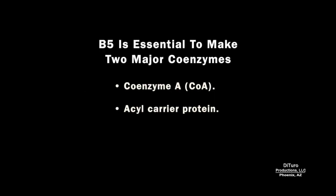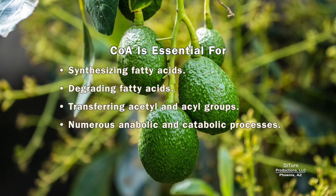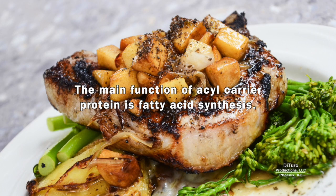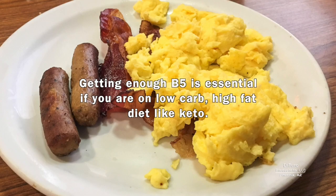You need enough B5 to make two major coenzymes, coenzyme A and acyl carrier protein. You need coenzyme A to synthesize and degrade fatty acids, transfer acetyl and acyl groups, and numerous anabolic and catabolic processes. The main function of acyl carrier protein is fatty acid synthesis. Getting enough B5 is essential if you're on a low-carb, high-fat diet like keto.